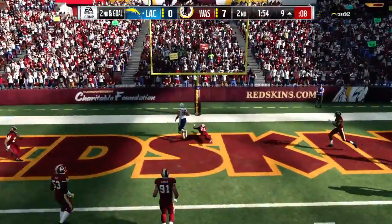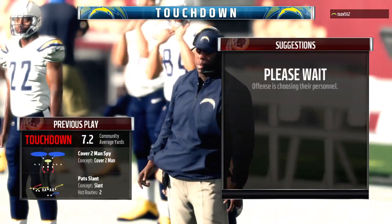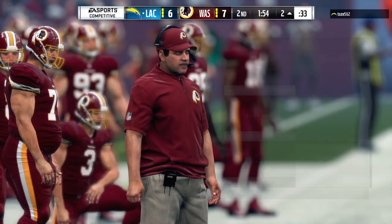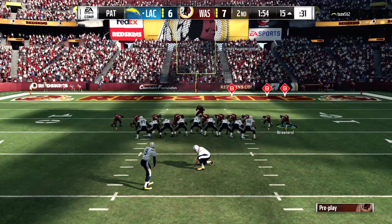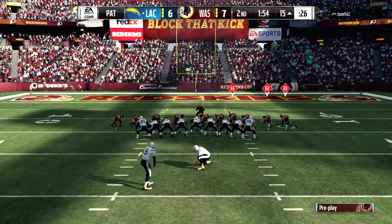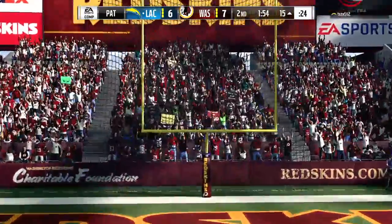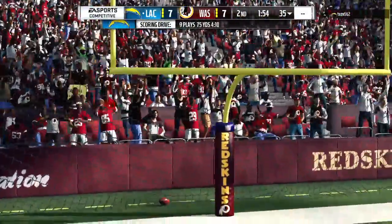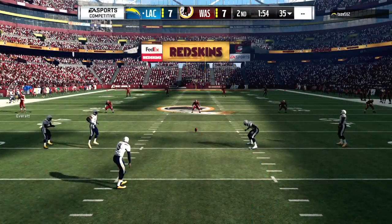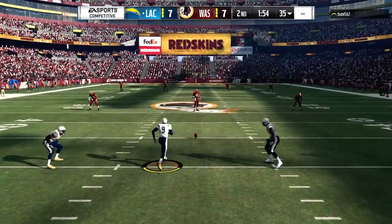Rivers now on 2nd down. He's got his man. It's caught. Touchdown, Chargers. Hunter Henry, a 9-yard touchdown grab. And the Chargers are an extra point away from tying this thing up. It's good, and we're all tied at 7 apiece. So a tie ball game here as the kick's away.